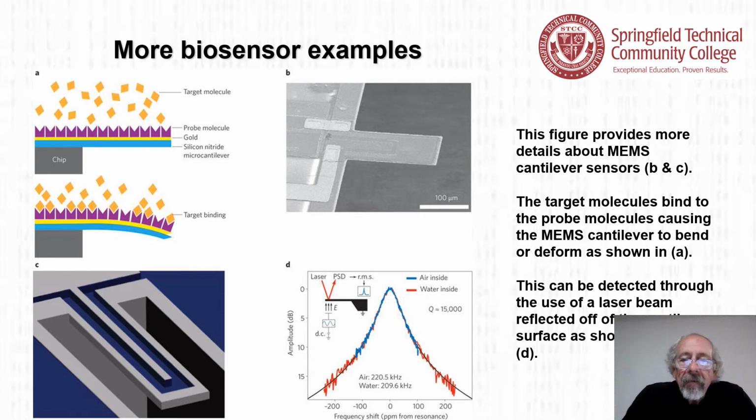Here's back to the cantilever. This provides more details about MEMS cantilever sensors, which are B and C. The target molecules bind to the probe molecules, causing the MEMS cantilever to bend or deform, as shown in A. The target molecules are the ones floating above the cantilever. The probe molecule is a layer of gold and silicon nitride microcantilever, and the targets bind to the probe molecules, and as they do that, it bends the cantilever.